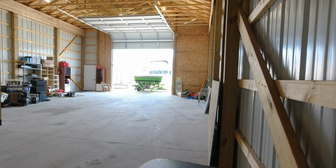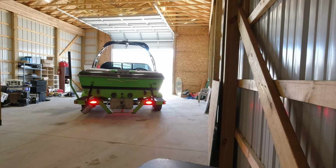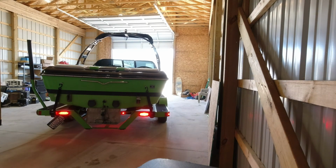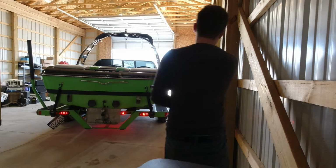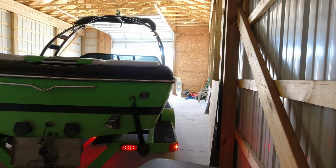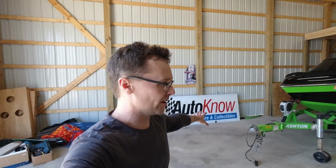Moving the boat is like the easiest part of this, and I'm sure I'm jinxing it by saying that. I'm definitely gonna have to raise the door up a little bit. It actually feels a lot bigger in here now that the boat's in.